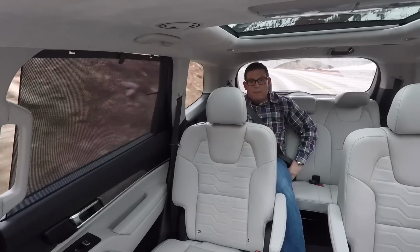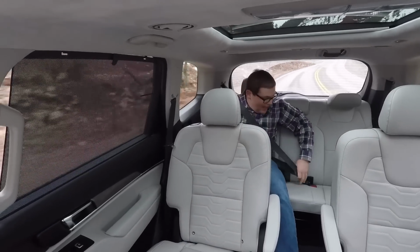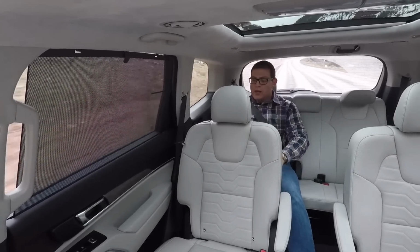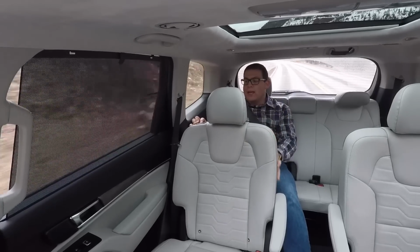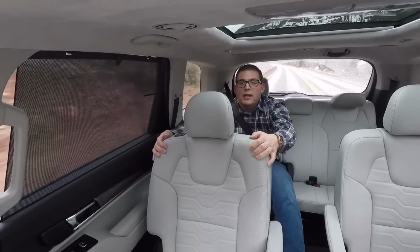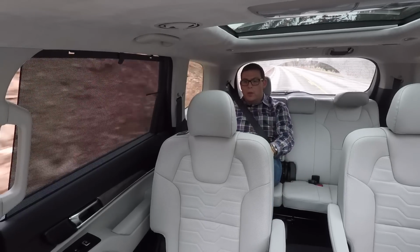So as you can see, because we have the captain's chairs here, I have room to put my leg here. I'm a little tight, so my knees are touching. However, I did have this seat all the way in the back. So if you just push this button, this seat will kind of roll up, and you can easily give yourself a ton more leg room. And now I'm perfectly comfortable.